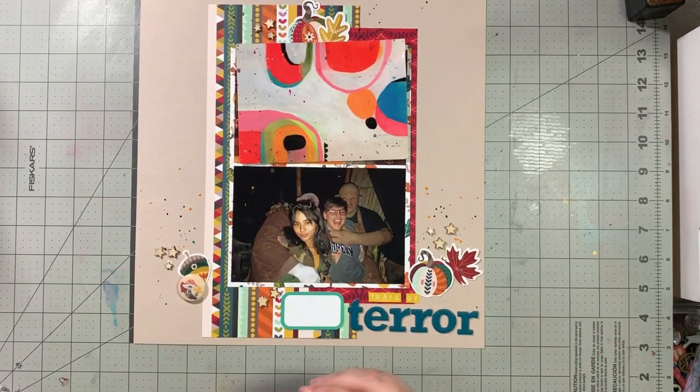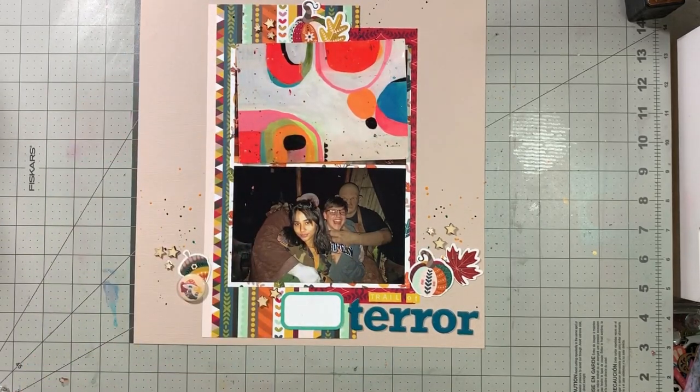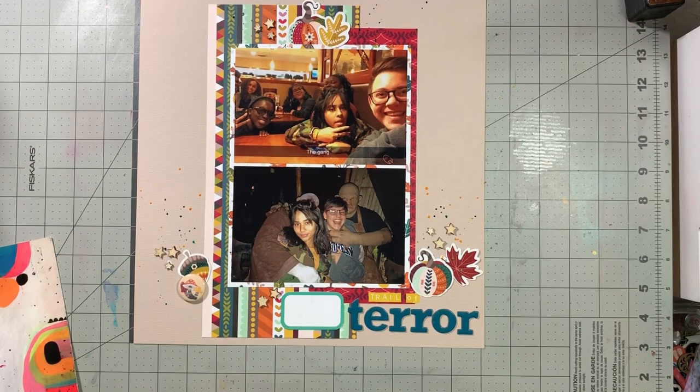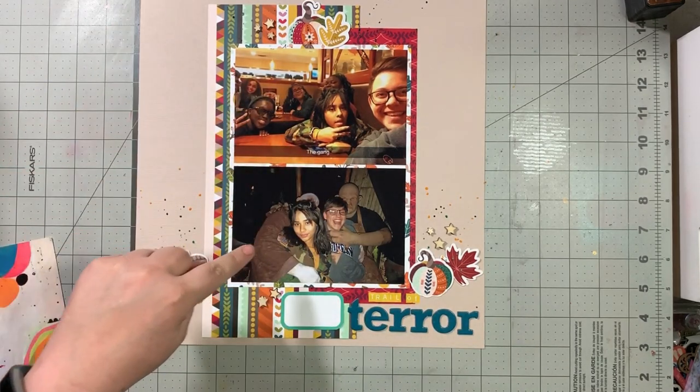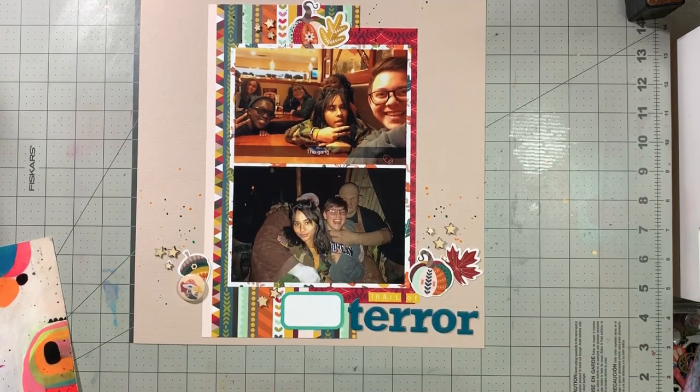Now, this was not actually taken with my nephew's phone. This was his friend, the girl who's in the camouflage, which, yeah, sorry. This one was taken by my nephew. This one was not. This was taken with her phone. So that's why she happens to be in both photos.